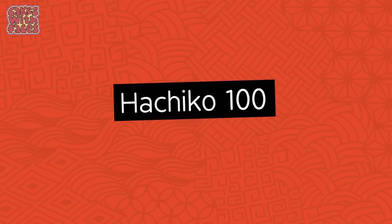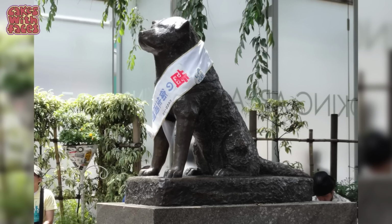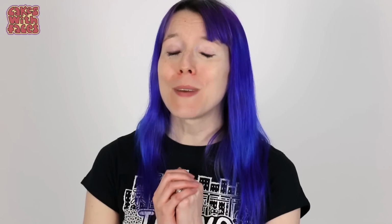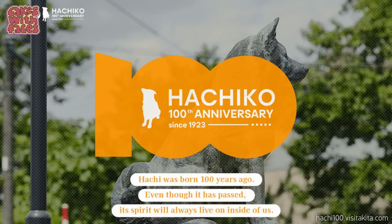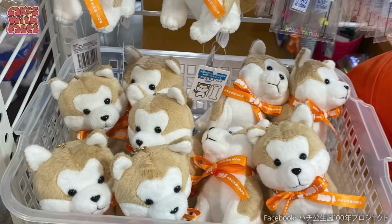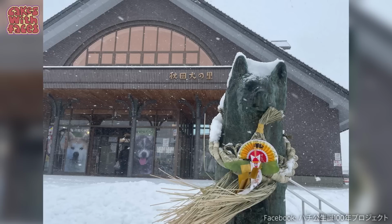Next, do you know Hachiko the dog? There's a statue of him in the famous square in Shibuya. The story goes he used to follow his owner on the way to work every day and wait for him at Shibuya station until he came home in the evening. And then one day when his owner died, he still waited there at the station, hoping he'd come home one day. It's heartbreaking. Well, this year it's Hachiko's 100th birthday. He was born in 1923. So look out for special merch, events and collaborations in Shibuya and in Akita, because Hachiko is an Akita dog.